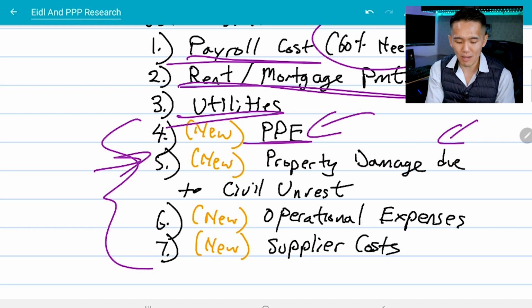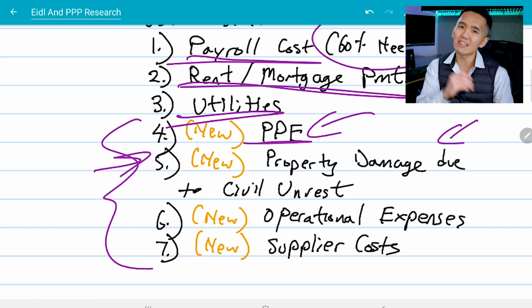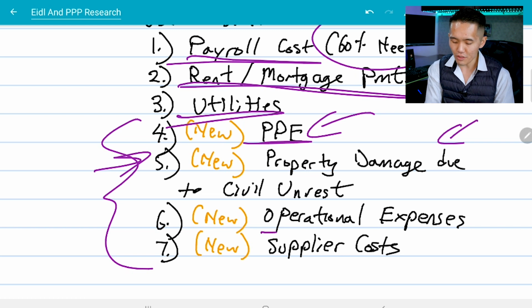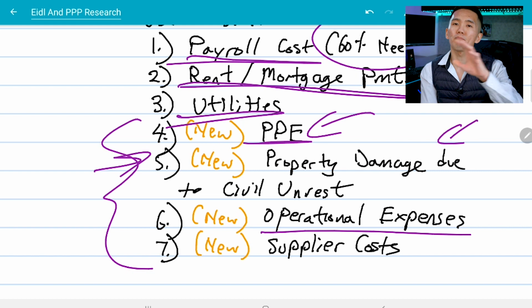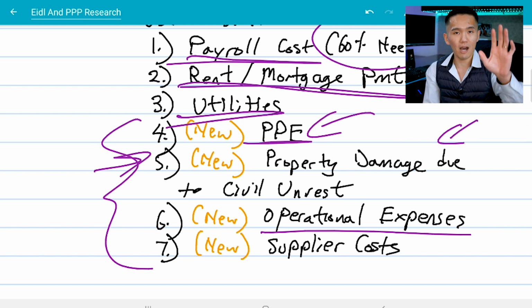So that's the second big thing that was changed in the last go around in terms of the new COVID relief package. Third thing is operational expenses. Now, this can be kind of confusing. The way the SBA, or at least the bill defines it, if you guys want to read the bill, I'll leave that link down below.